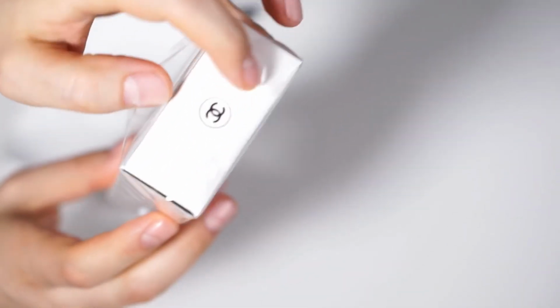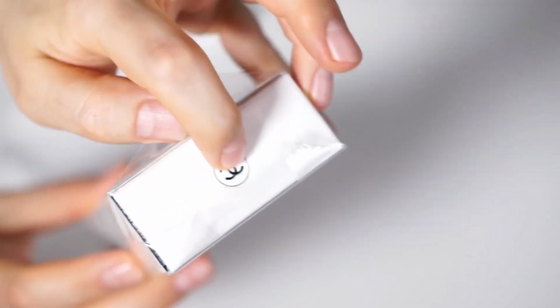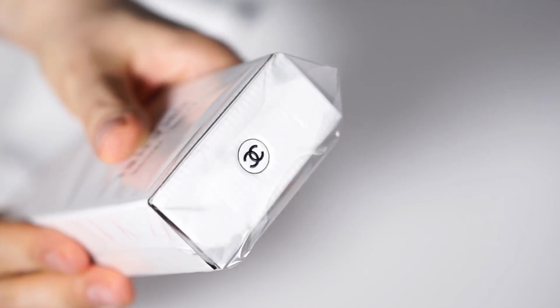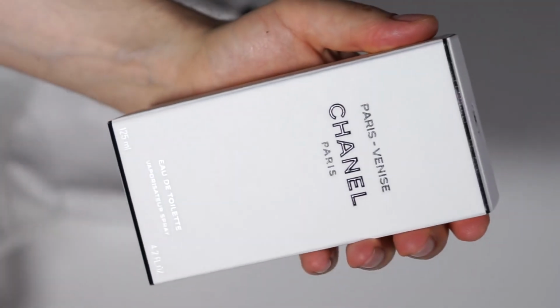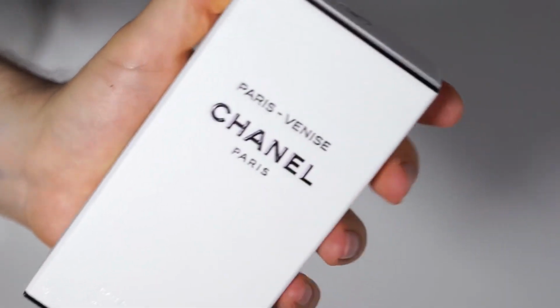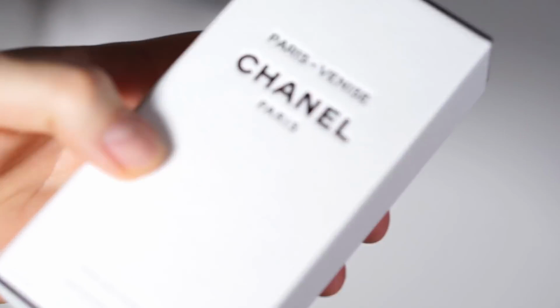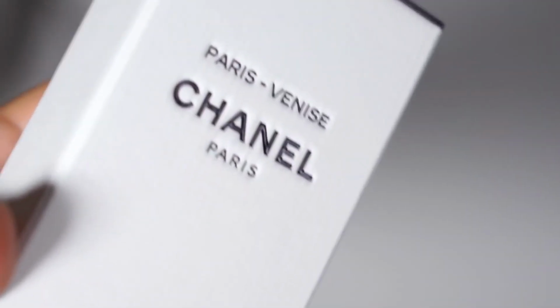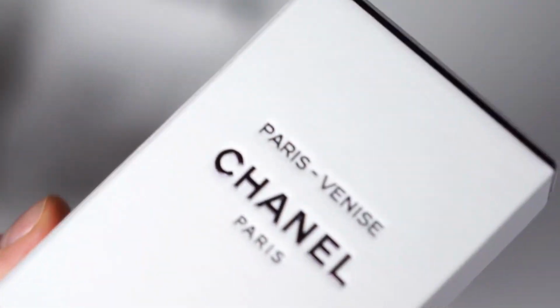Beautiful double C logo up here, indented inside, and then it has a little print, slightly glossy. Let's open up Paris Venise. Gosh, these boxes are so beautiful. You can see that it's mattified and it has this wavy structure. My sales associate said it's reminiscent of waves. I don't see the waves. I've said this in another video too.